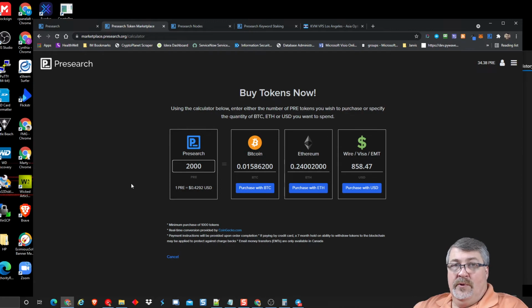Only do what you can afford to do. I'm just telling you that now is the time to lay the foundation. If you just run one node, you can do that.